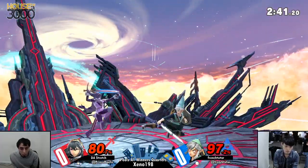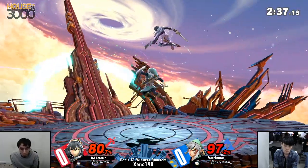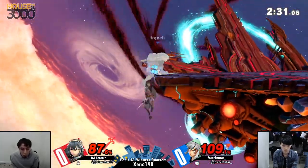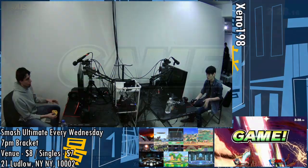Feels like we've had so many plays at the ledge. Both of them have been going for these big hits, but neither one of those big hits had actually been working out. And as a result, seems to have a very late-lasting last stock here. But the up air is enough to do it.